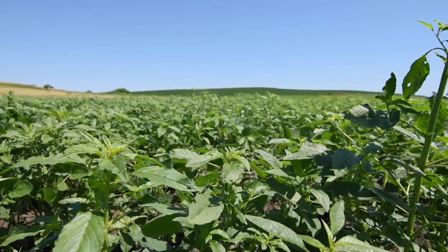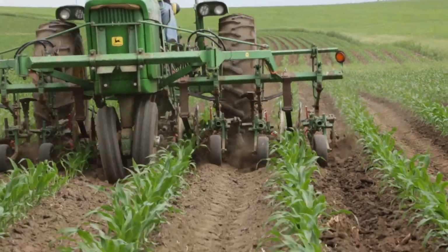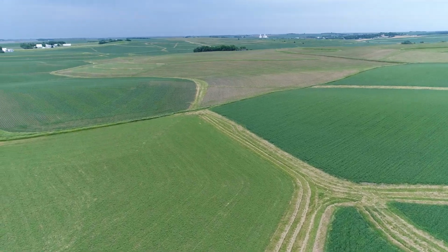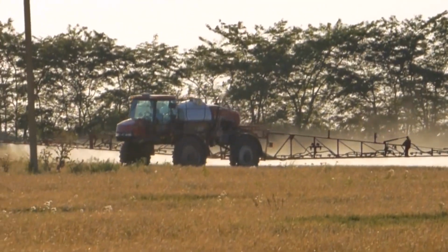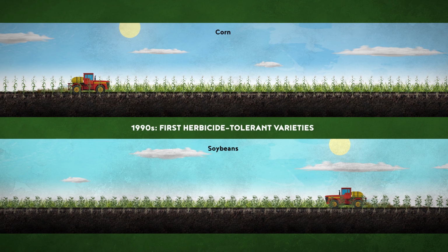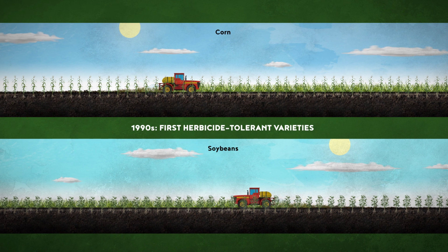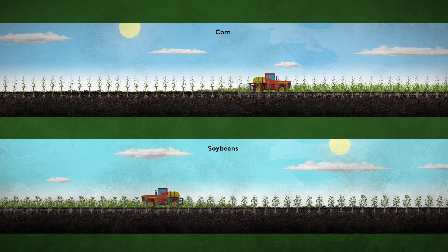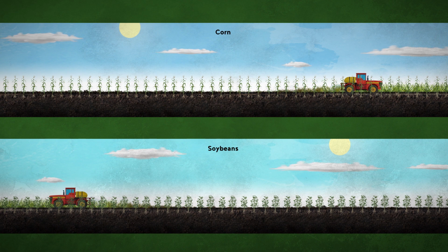Since the start of farming, weeds have always been a challenge to producing a crop. And for most of the Corn Belt's history, managing weeds was a time and labor-intensive process involving crop rotation, cultivation with tractor implements, cover crops, and eventually the targeted use of chemicals as part of an integrated strategy. But in the 1990s, the agricultural, biotechnology, and chemical company Monsanto developed the first corn and soybean varieties that could tolerate the effects of herbicides. This technology was a game changer. It meant farmers could spray herbicides on their fields, killing weeds in one pass without damaging their cash crop.